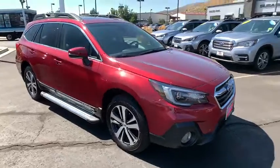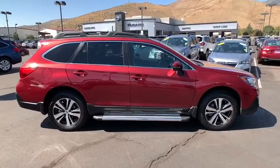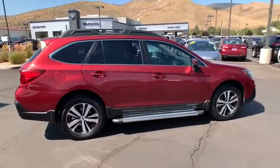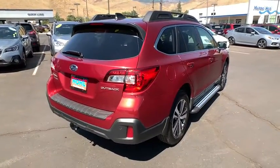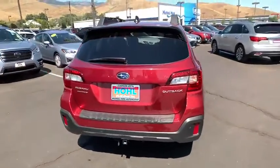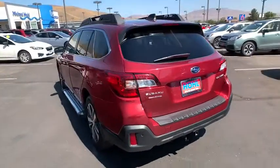Take a ride in the 2018 Subaru Outback. Take the go anywhere capability of all-wheel drive and plenty of room for cargo and companions, and you've got the Subaru Outback. Let the adventure begin. This vehicle has less than 25,000 miles. Here are some of this vehicle's great options.